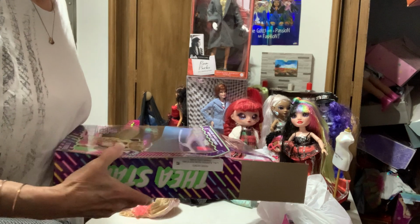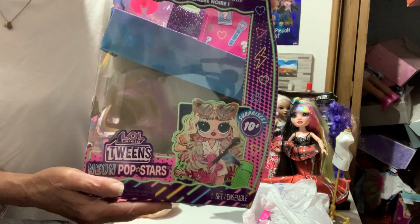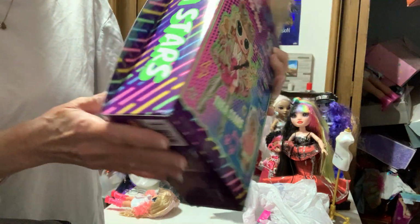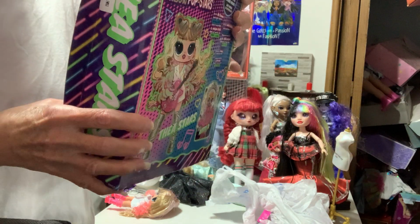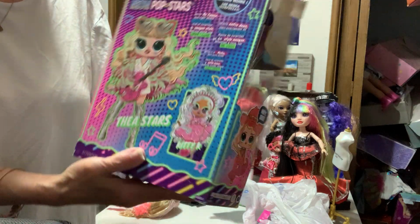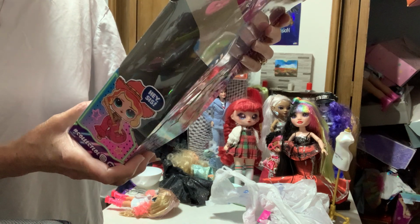Yesterday at Walmart I got the new LOL Tweens Neon Pop Stars, and her name is Thea Stars, and there's the other side with their little set, and at the back of it there's the other one you can get, Kitty K.